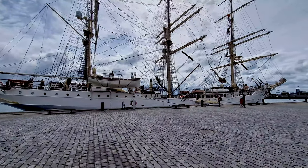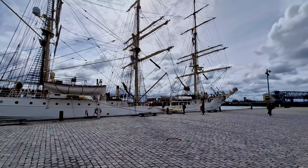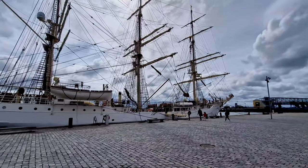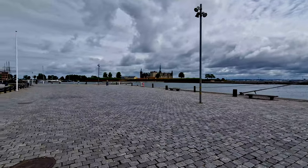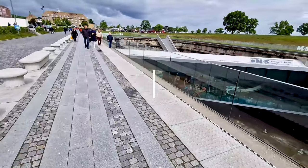Here we see this really cool ship. I don't know exactly what the purpose is. I think you can go on it and there is a bar, there are people. Probably they do some sort of excursions. And here we're getting closer to the castle. And I guess over there somewhere is the museum. Here I am.